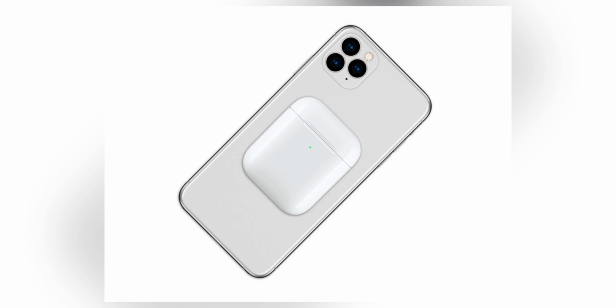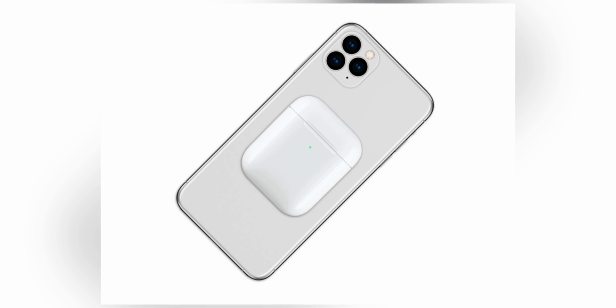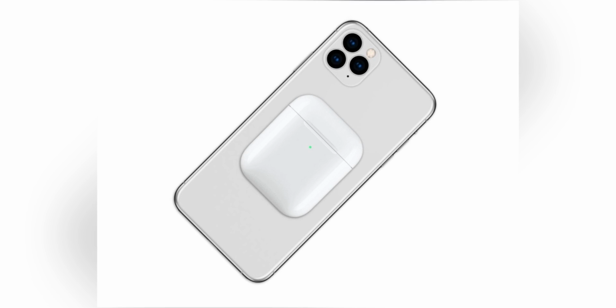And I'm guessing in this one, it's supposed to allow you to charge your Apple AirPods if that's what you want to do. Maybe your Apple Watch, I'm not exactly sure. And maybe even another iPhone. How they decide to implement it is going to be up to them, but reverse wireless charging is going to be a very welcome addition to these new iPhones for 2020.